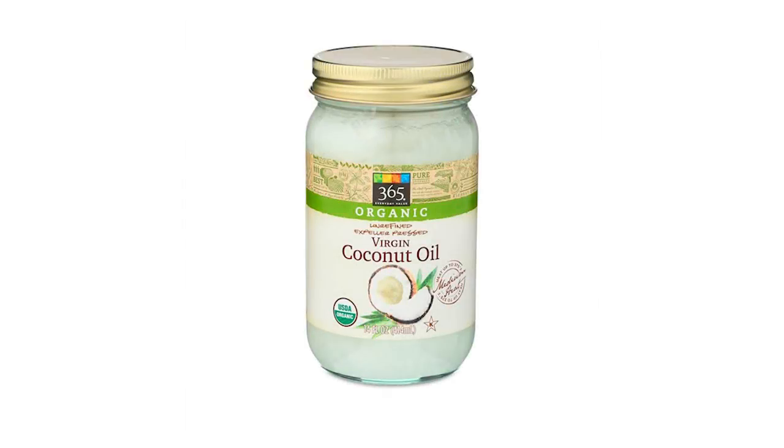So the first thing I did was use this coconut oil. I actually keep one coconut oil in my shower and I keep one in my kitchen. If you're shaving your legs, your arms, whatever it is, coconut oil is the best makeshift shaving cream. It's so nourishing, it's so moisturizing.